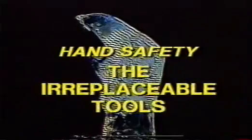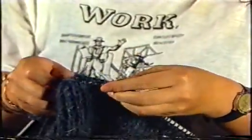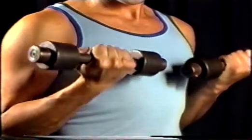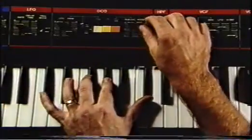Skin, bones and muscles, tendons and nerves. Put them all together and what do you get? One of the most amazing pieces of equipment ever imagined, the human hand. Marvellously complex, our hands enrich our lives by providing us with dexterity, strength and sensitivity.